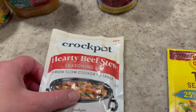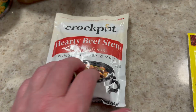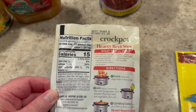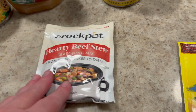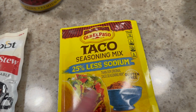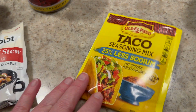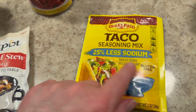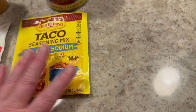And then I have 2 convenience items. I do make my own beef stew, but I really like these packets. They have really good flavor, probably high in sodium, but for the amount that you put in there, not too bad. So I have that. And I did get the taco seasoning in case, again, I want to make that taco soup. This was a substitution, I think. They gave me the 25% less sodium, which is fine. I'm sure it'll still taste delicious.